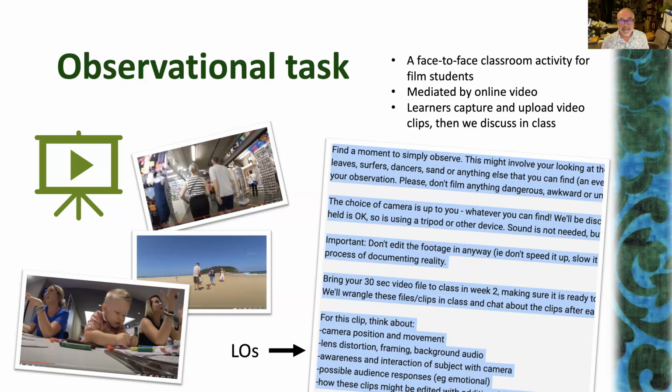So these are some instructions that you see in the text. And then right down the bottom there are the learning outcomes. Because they're film students, they're not English language students or science students, they're film students. So our talking points were all about lens distortion or framing or the use of a tripod, camera position, movement, all these different things. I found that my students really enjoyed this because it was really social and it was really simple. The stakes were very low, but it enabled me to critically assess their camera equipment and their skill level. It was something that we could build upon.